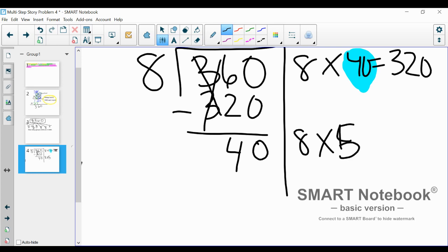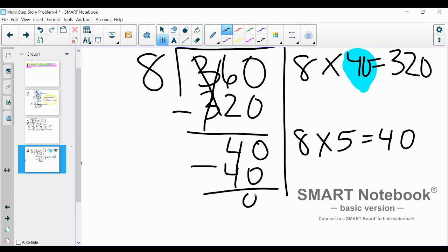Oops. Don't know what happened there. Okay. So then 40 will go down here, and then we've reached our goal with our partial quotients, and this middle area here is down to 0. That's always your goal here, right? And if you do have a number left over, that's a remainder, which I'll talk about in another video. Our other quotient over here is 5. So you'd add 40 and 5 now, and that's 45.